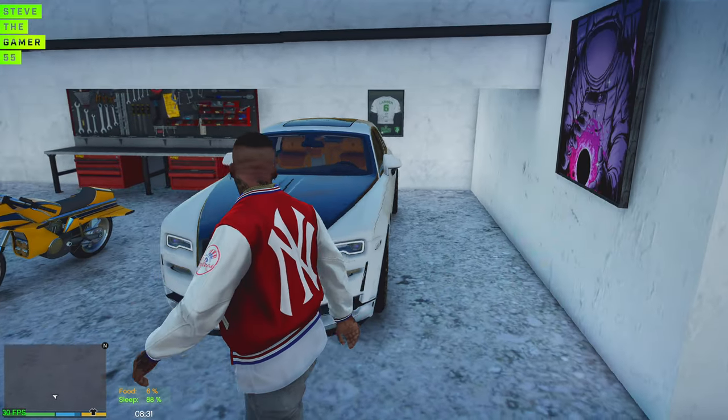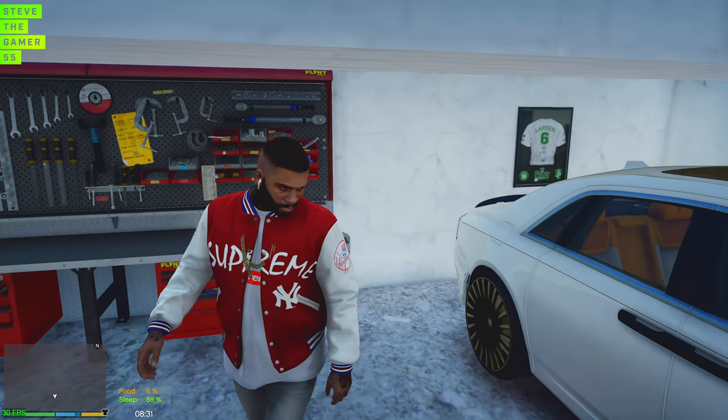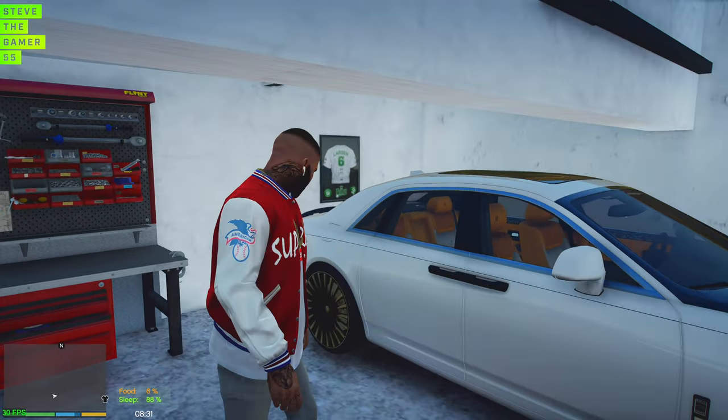And this Rolls-Royce, I don't think you guys got a chance to see this yet. This thing is really nice. I feel like I'm just showing you guys cars today. What are you doing, Franklin? What are you doing, Franklin? I think Franklin is stuck.